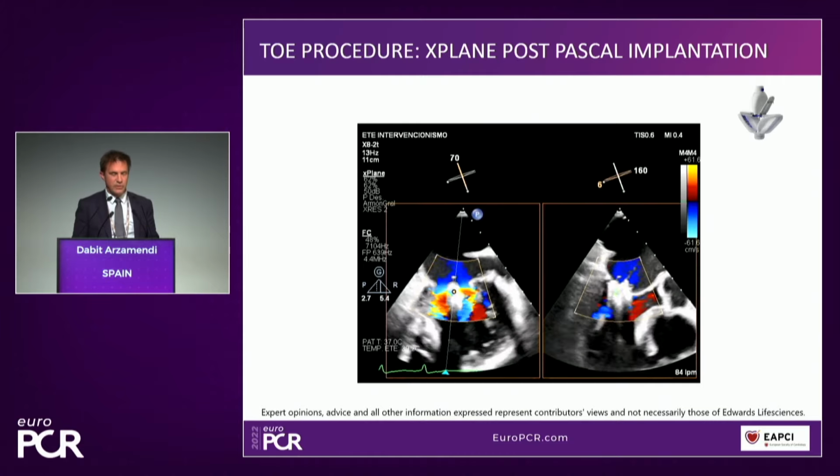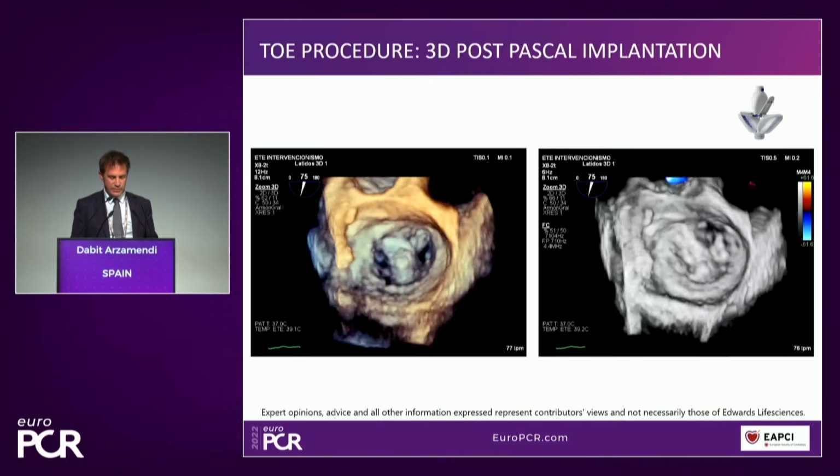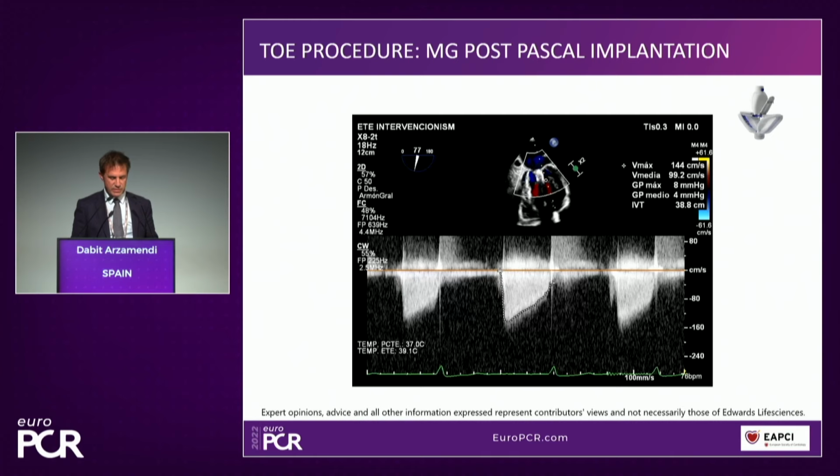The thing is that we had a really good result, and the final gradient was just 4. I think it was a pretty clever strategy, and the patient did really well. These are cases where we try to get some messages from the devices. In the first one, the ACE gets a lot of strength. In the second one, the Pascal can behave more like a plug in some cases, and that might be really interesting from this particular case. Thank you.